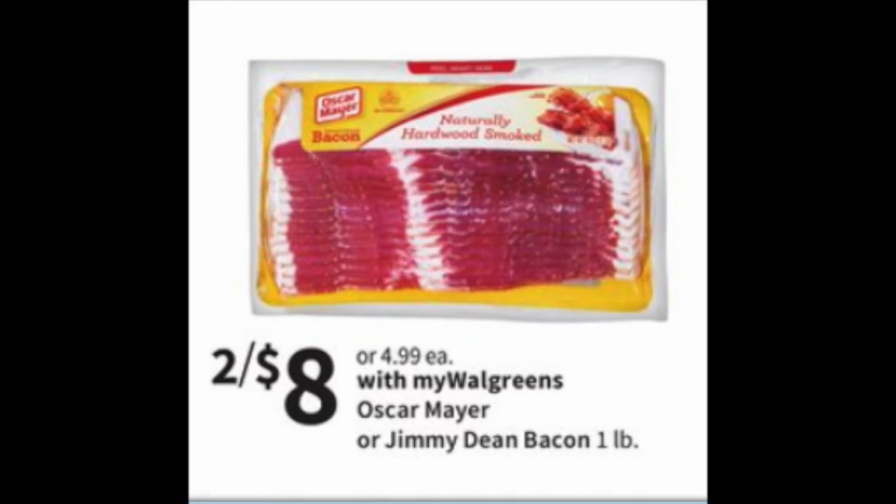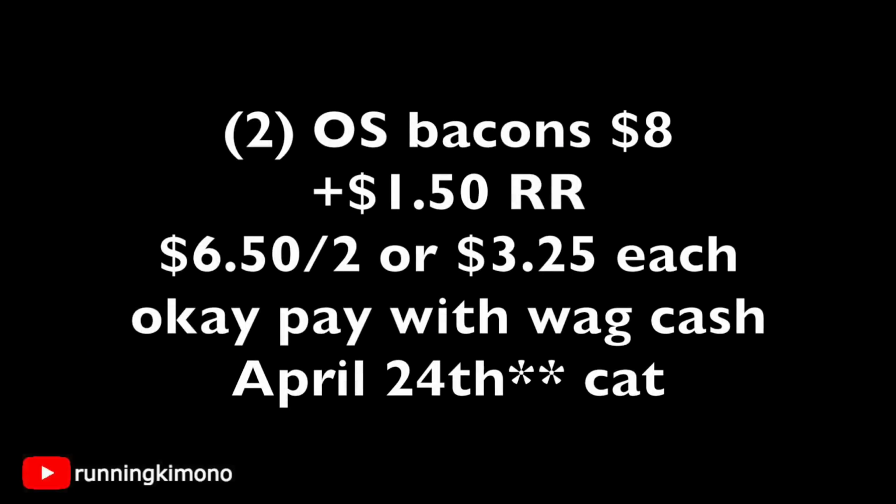Okay, so now we have some Oscar Mayer bacon, 2 for $8, which is a really great price point. I think if you go to like Meijer or Walmart, these things are usually like $5 for one. So grabbing 2 of them for $8, you would pay that out of pocket, $1.50 back in register reward. So this is a national Catalina deal taking place right up until the end of the month. So it drops it down to $6.50 for the two, or $3.25 per bag of Oscar Mayer bacon.